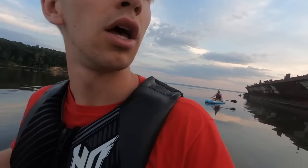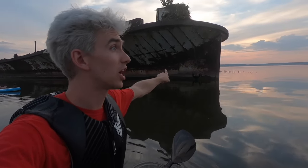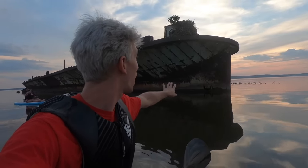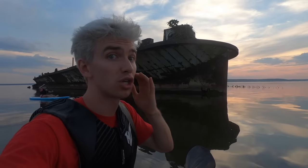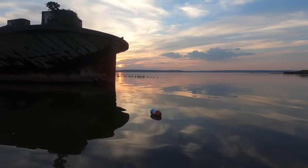Okay, so Cheers, this is the front of the ghost ship. Check this thing out. Wow, Grace, this ship is absolutely huge. And there's nasty metal stuff on the other side. Wow, wow, wow.